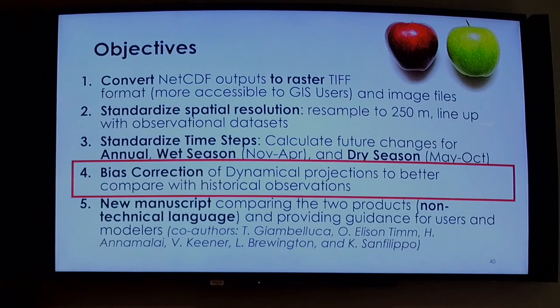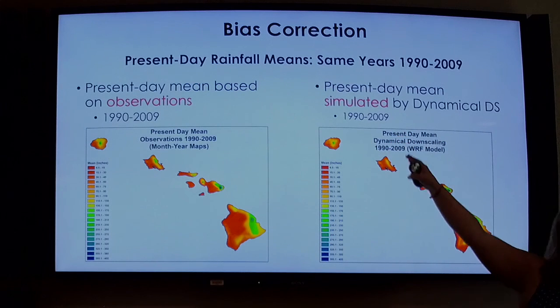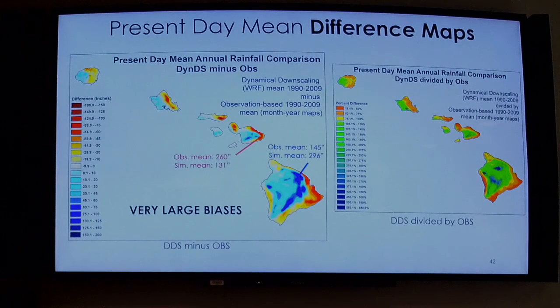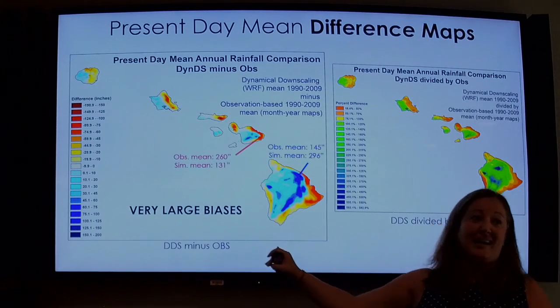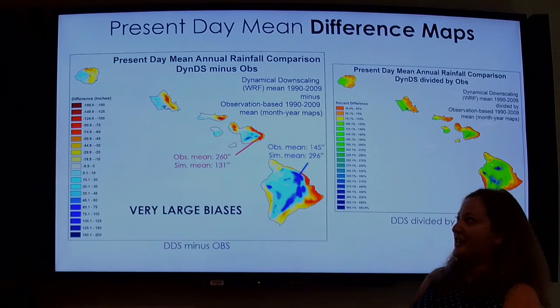So briefly, I just want to focus in on this bias correction step. So when we looked at the present day mean, I mentioned that the dynamical downscaling simulates its own historical present day rainfall. When we compared this to the present day mean based on observations, they're a little bit different. And these aren't the best maps to show this. If we subtract them and get a difference map, we can see that there are very large biases between how the model is simulating present day climate and what the observations are saying.